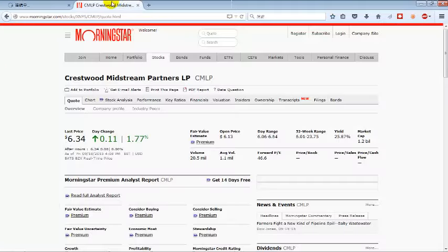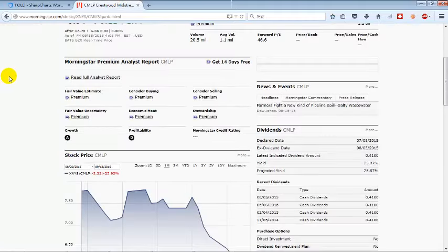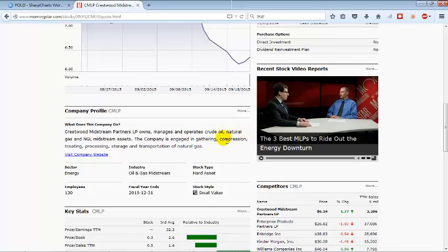Oh, what does CMLP do, by the way? Okay, so yeah, this is a crude oil stock. And oil might be going up a bit in the next week or so, but it's probably still going to be going down for the long term. So you're not going to want to hold on to an oil stock unless you're hedging.